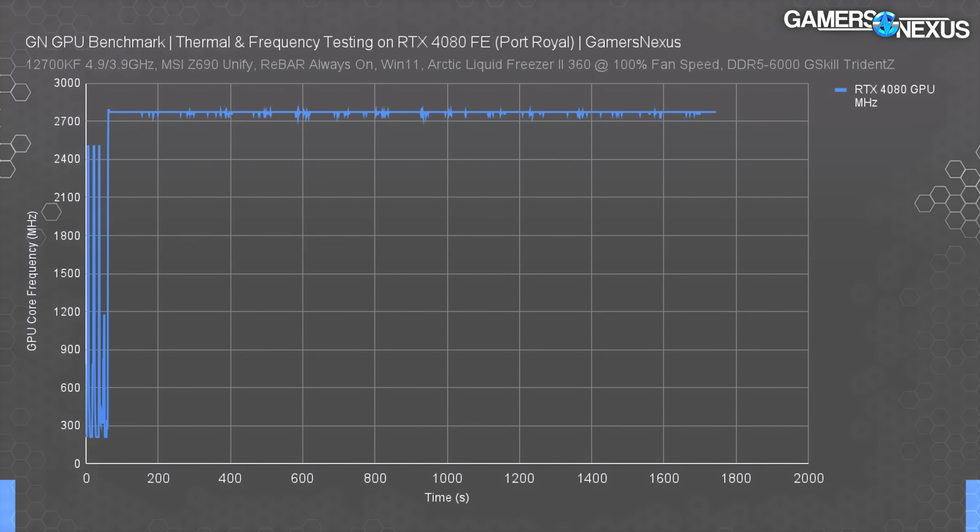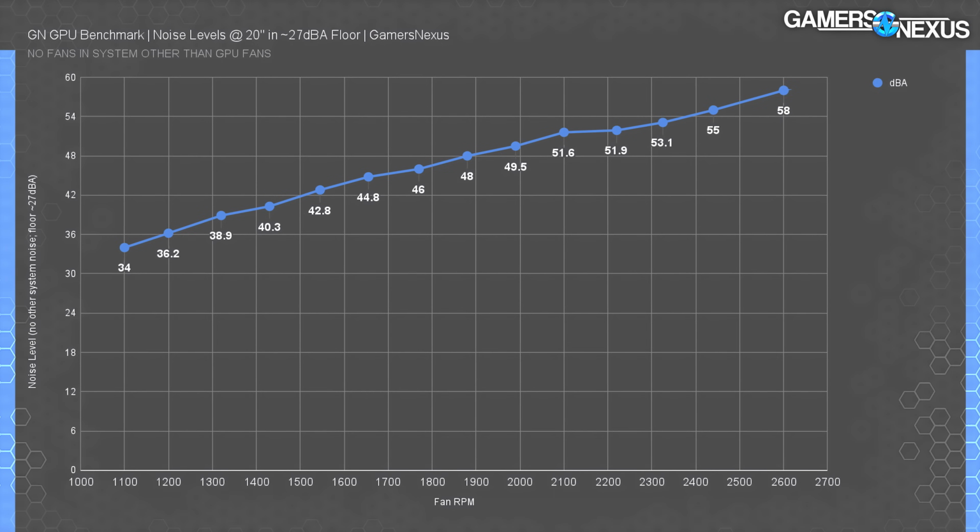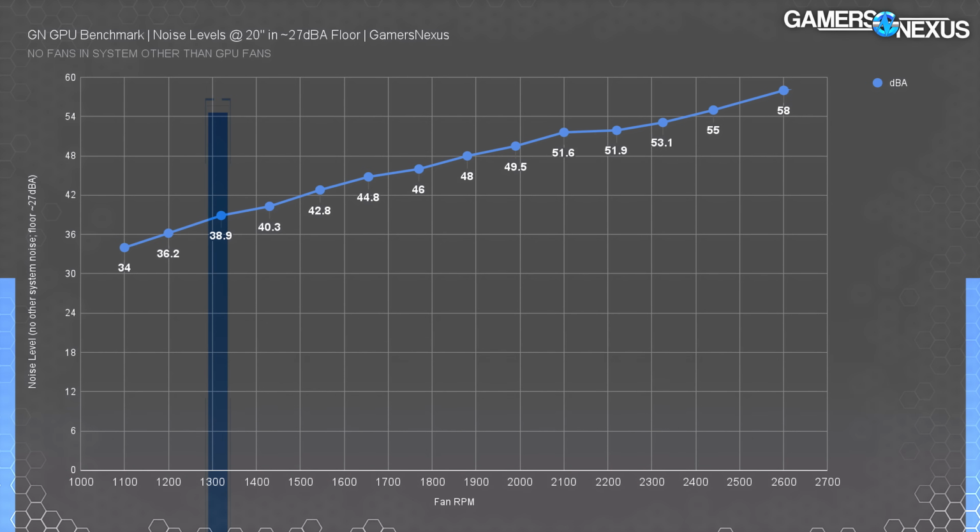Frequency is similar to the 4090, so the biggest difference will be the GPU core itself. Noise levels are the same as the 4090 FE because they use identical fans and coolers. For reference, on this chart, the 4080 FE was defaulting to around 38 to 39 dBA on the marker here, whereas the 4090 FE was closer to 40 dBA.